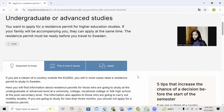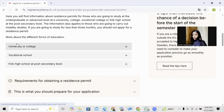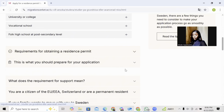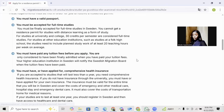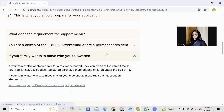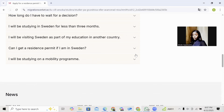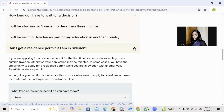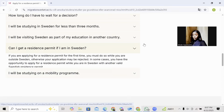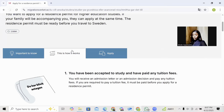And then here you can also find a lot of information that you need to know regarding university or college, vocational schools, etc. These are the requirements. Basically, if you want to come with your family to Sweden, or if you're currently in Sweden and you're not a Swedish citizen, how to get it. So this is all the information. This is how it works.